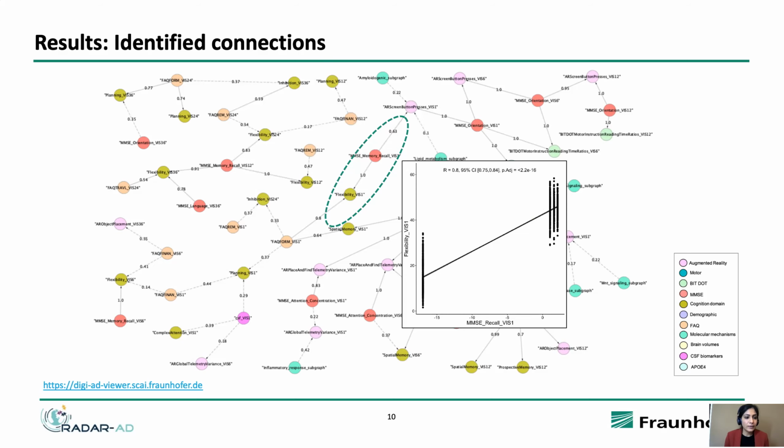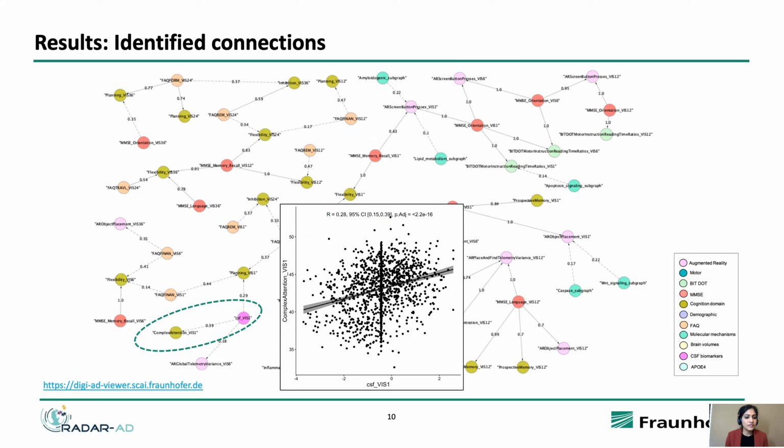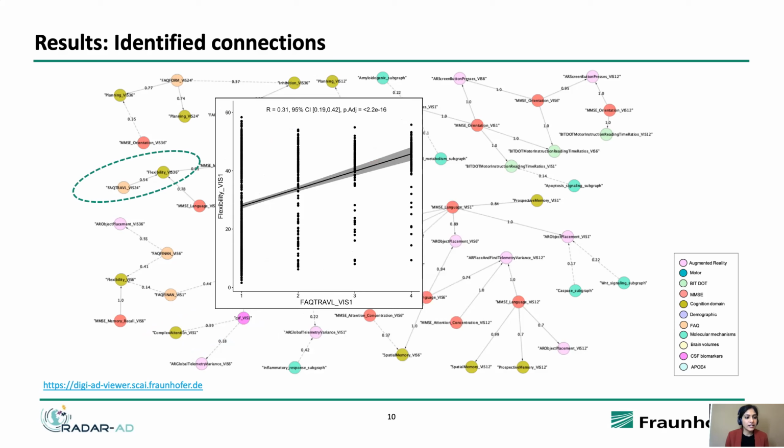We see a connection from MMSE memory recall to flexibility, which is a common connection with Altoida. And then there is a connection from CSF to complex attention measure, which is also a digital measure, which measures what you can give attention to and what you cannot give attention to. And we also find a connection from FAQ travel to flexibility. FAQ travel is a task which basically measures how much you are traveling during every day and all that. So these are quite interesting connections we find in ADNI, and we could also confirm the common connections from Altoida, but we could also find many novel connections, especially with these CSF biomarkers and the functional measurements.